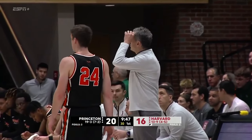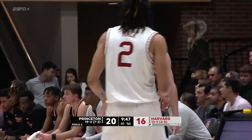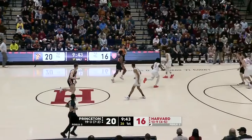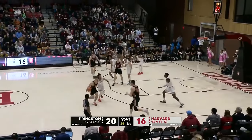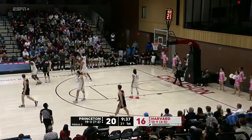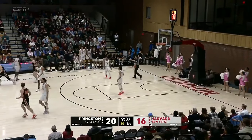Well, Princeton's scoreless, excuse me, for about a 3-minute stretch. And still shooting 6 of 11 from three. They've only made 1 two-point shot. Miscommunication there between Martini and Scott. Don't see that a lot.